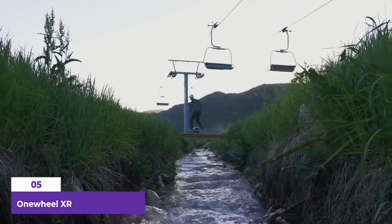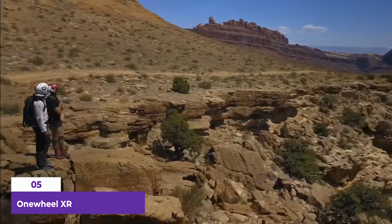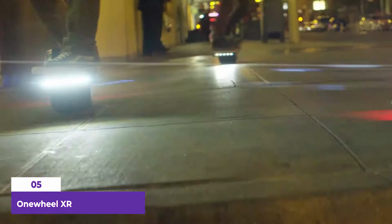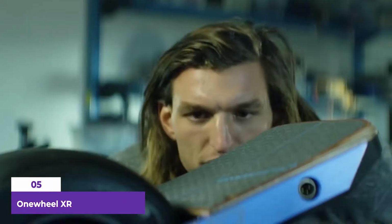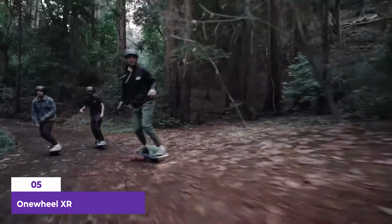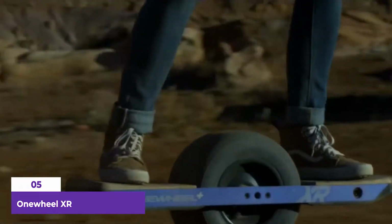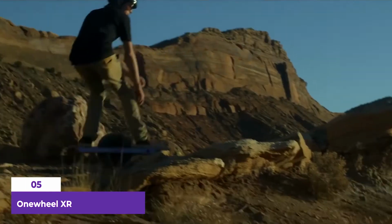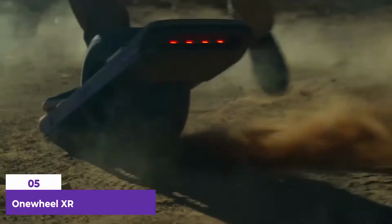The battery is rechargeable. Range. One Wheel XR has a range of 18 miles. Weight. It weighs 28 pounds. Water resistant. One Wheel is resistant to water, so you can ride in the rain. Overall, it is fun to ride the One Wheel XR. It has a good battery life and provides a smooth experience.